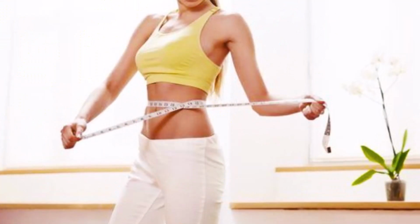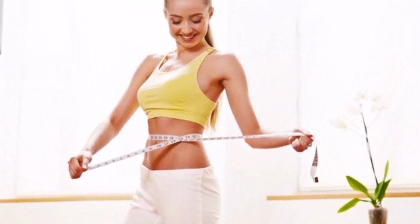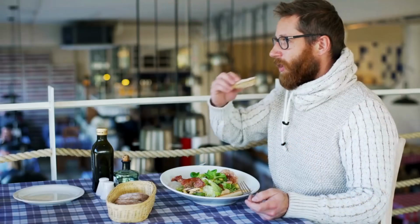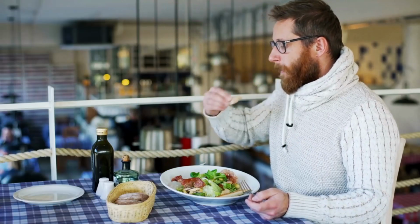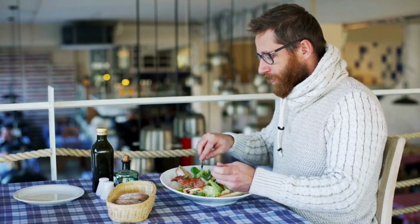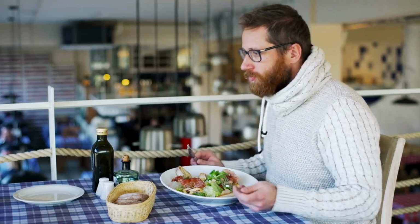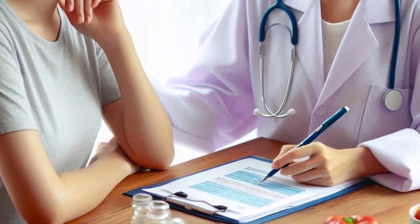Manage weight. Maintaining a healthy weight reduces strain on the heart and helps improve energy levels. A balanced diet with nutrient-dense foods like vegetables, fruits, lean proteins, and whole grains supports both weight management and heart health. Speak with a dietitian or healthcare provider if you need guidance on weight management specific to heart health.